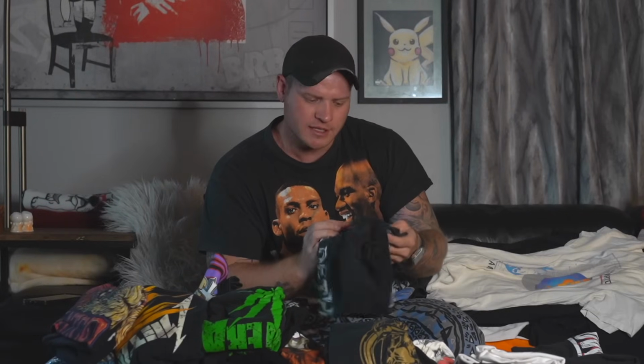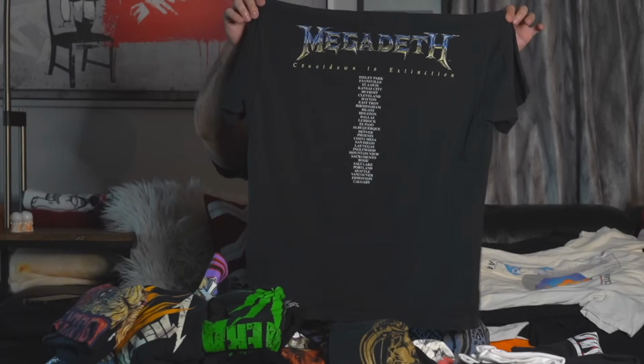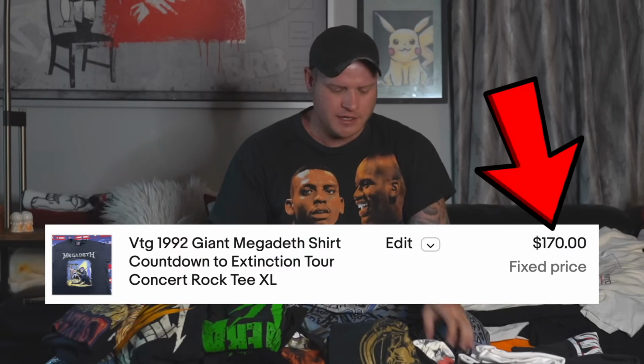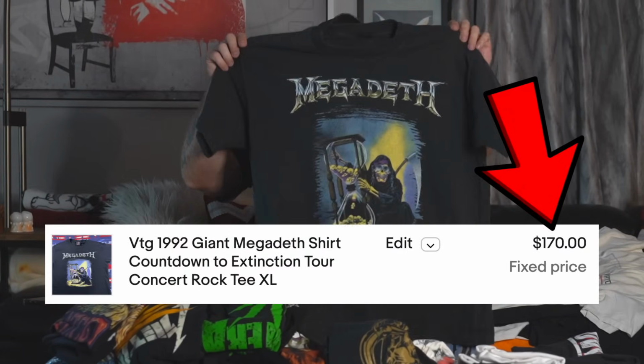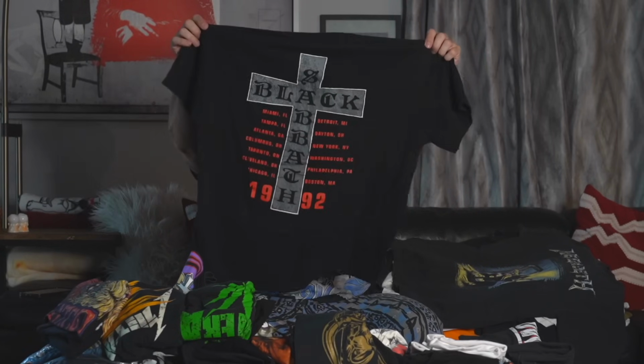Journeyman. Another Megadeth. These are good Megadeth tees. Look at that one. Another good Countdown to Extinction with the tour cities on the back there. Licensed and dated on the bottom. 1992 Megadeth. Ooh, Black Sabbath. Yep. Black Sabbath, good size on that too. I've had this shirt many times and usually it's very small, very boxy, but this one looks like it would actually fit kind of nice. 1992, front and back. All right, next up, what do we got?